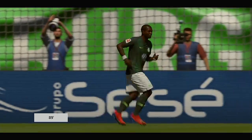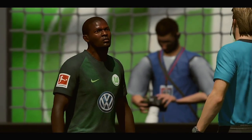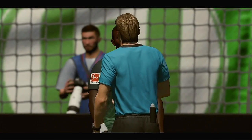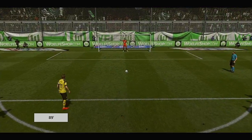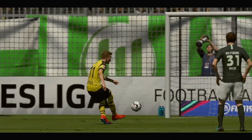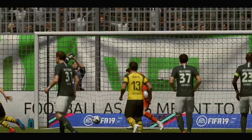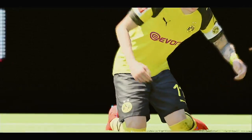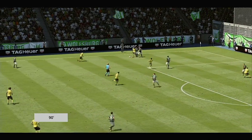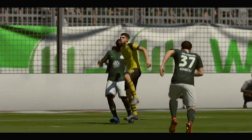Can pull it back here to set up a chance. Well, he's given a penalty. It's a yellow card, Alan. I think that's fair enough. Good penalty. Good screening, and he's kept the ball. Great goal!